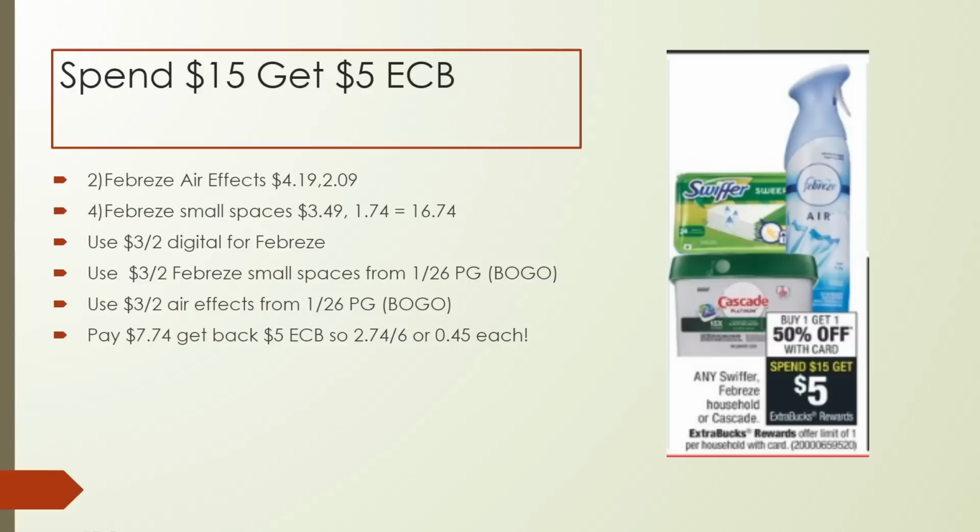Okay, the next spend deal I want to share with you guys is on Febreze, Swiffer, and Cascade. They're on sale, buy one, get one half off, and spend $15, get a $5 extra buck. This spend deal is also a limit of 1. So the deal I put together, you're going to pick up 2 Febreze Air Effects for $4.19. The second one is going to be $2.09.